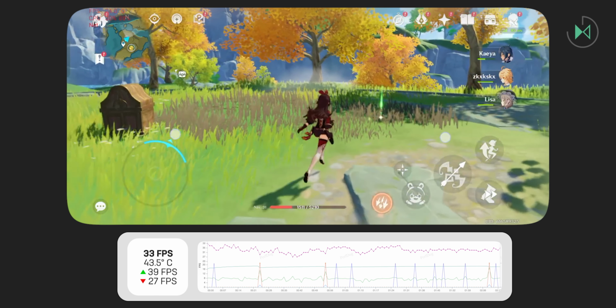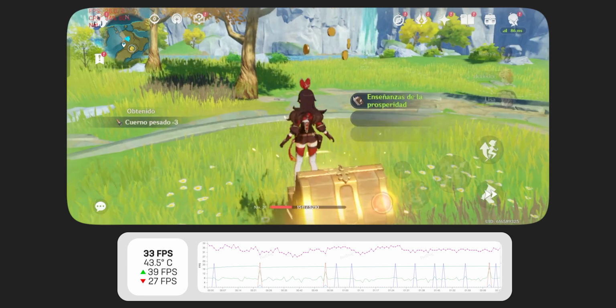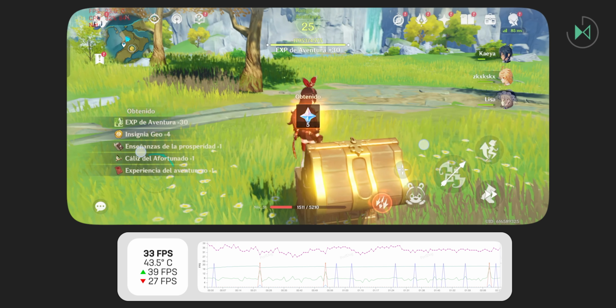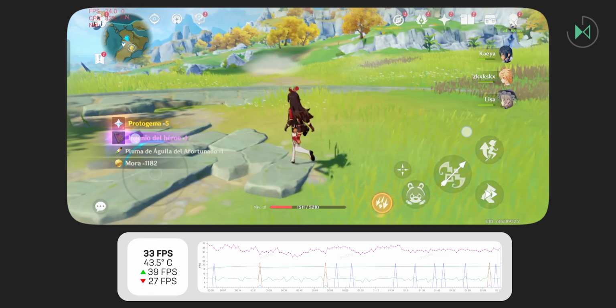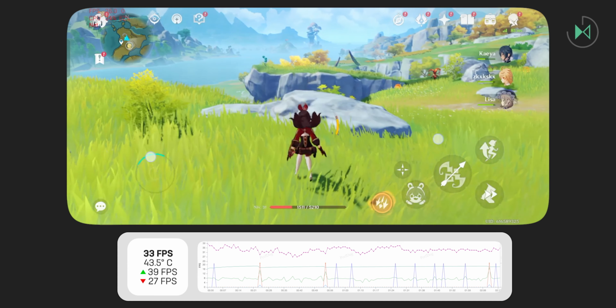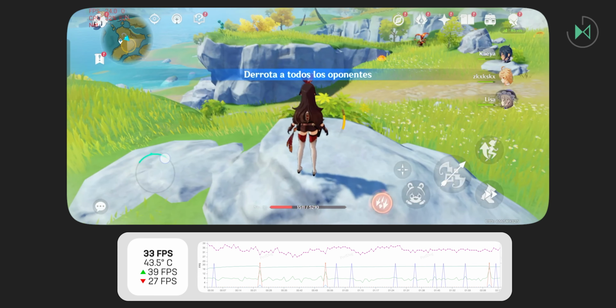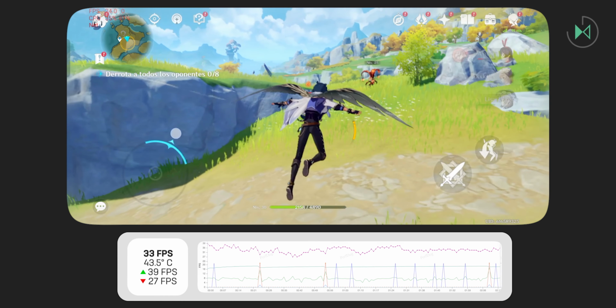For the test we raised it up to low quality, leaving some settings on medium and going up to 60 frames per second, and despite having selected this quality, the device came to suffer a bit when it comes to maintaining a good stability, so it has several fluctuations. The highest it got was 39 frames per second, the lowest was 27, so it's not a disaster, but it doesn't maintain such a constant or consistent experience.